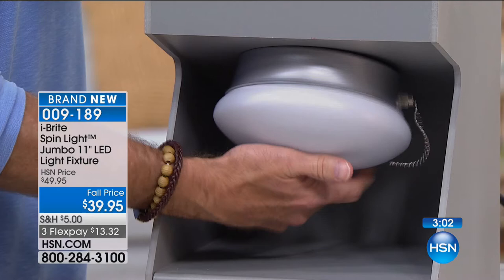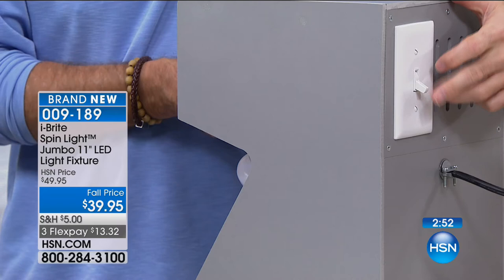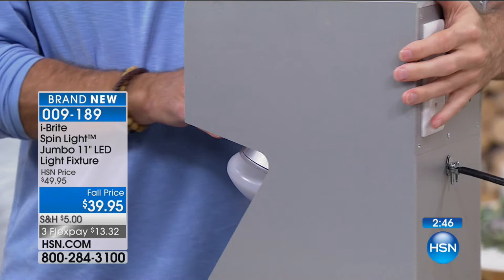1, 2, 3, 4, 5, 6, yeah, there's 7. And I can use it with the chain, or as I turn it here, you'll see that there's a switch here in the back, and it'll work with the switch as well. It's really nice. You don't have an extension cord. You don't have to plug it in. None of that stuff. You're not running any crazy wires.